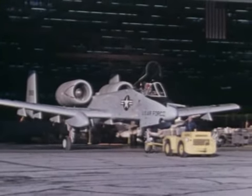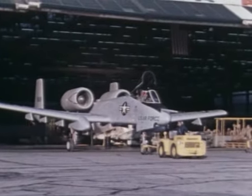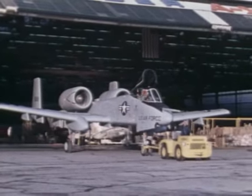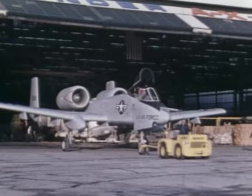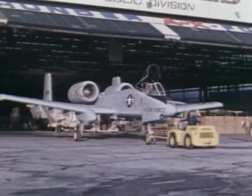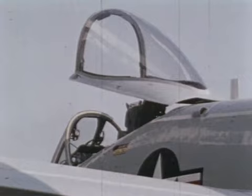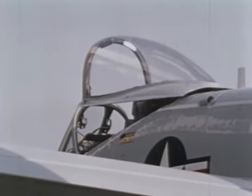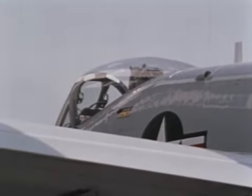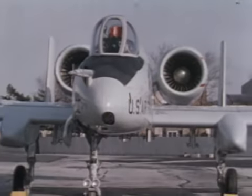This task is one of the most difficult in all of aviation. The Warthog must loiter around the battlefield while providing support for ground forces and destroying enemy tanks, vehicles, and artillery. And this job must be performed at low altitudes under heavy enemy fire. That's why this airplane is so ugly. This airplane is optimized to perform the close air support mission.